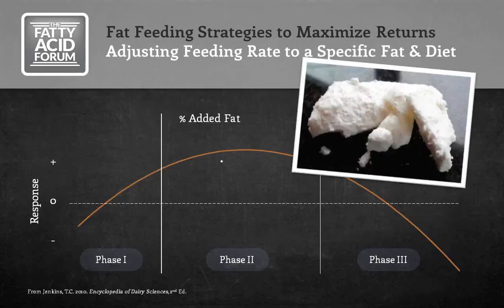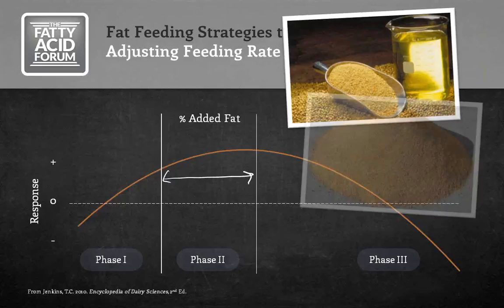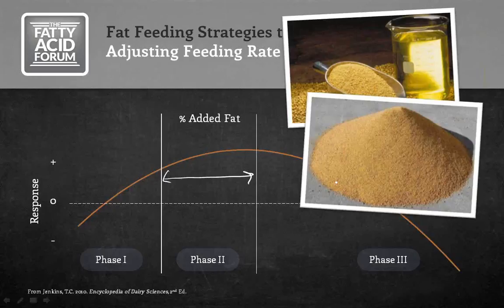So let's take a look at something like tallow that's more saturated. Still rumen active because it has the ability to impede rumen fermentation at some point. But I think it gives a wide phase two. A margin of safety is more forgiving to mistakes because of its higher saturation. Compared to something like soybean oil, shown here in the picture, that would have a more narrow phase two. Still maximum response, but it's very, very easy to get into phase three where we have negative consequences. That would be true too, I think, for high fat byproducts like distiller's grain that would have a more narrow phase two.